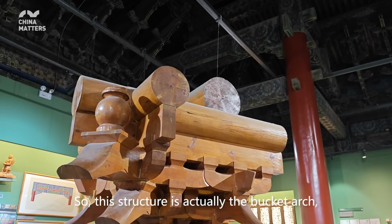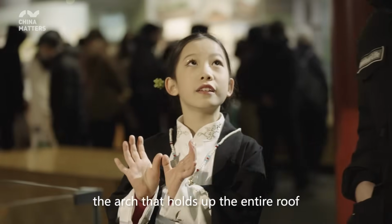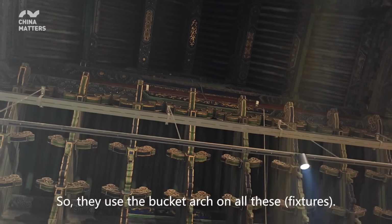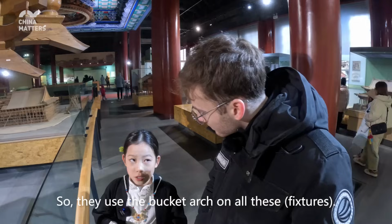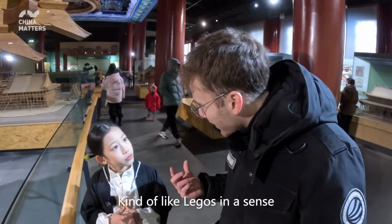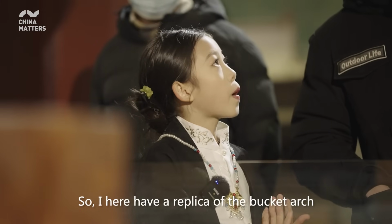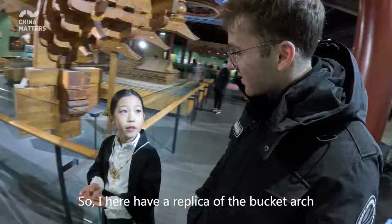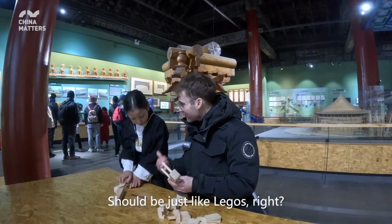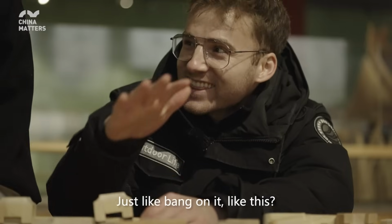So this structure is actually the bucket arch, the arch that holds up the entire roof of the Temple of Agriculture. Oh, so they use the bucket arch on all these. It's like two parts, the concave and the convex part. Kind of like Legos in a sense, if you've ever played with Legos. So I here have a replica of the bucket arch, and we can put it together and piece it up. Should be just like Legos, right? Yeah. Just bang on it like this.